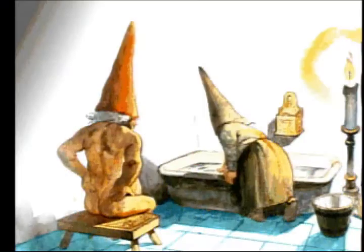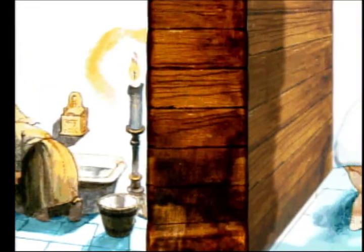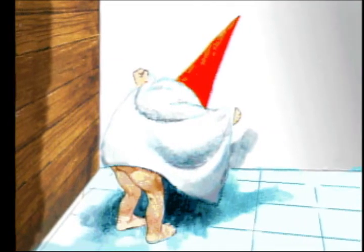He never takes it off. And I'll tell you why. A long time ago, when... So now you know. He would rather be seen with a bare bottom than be caught without his cap.